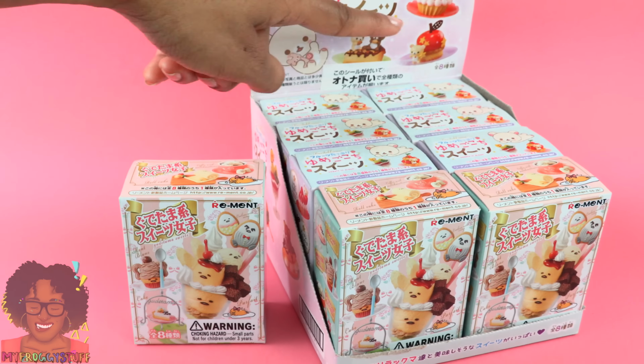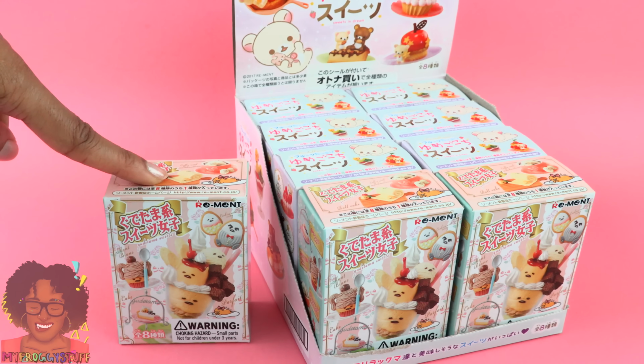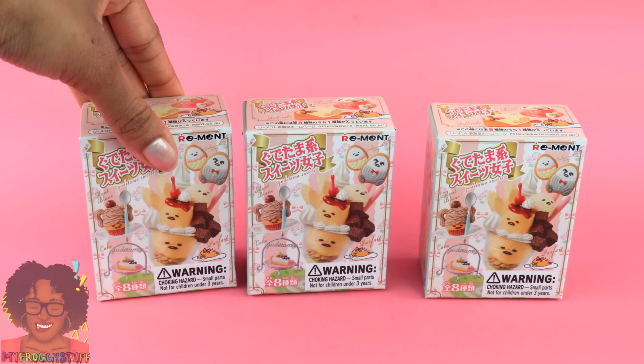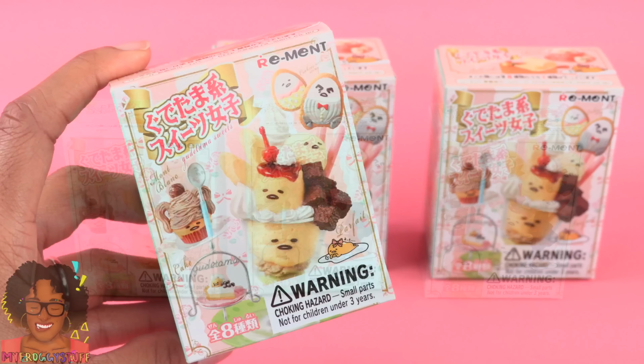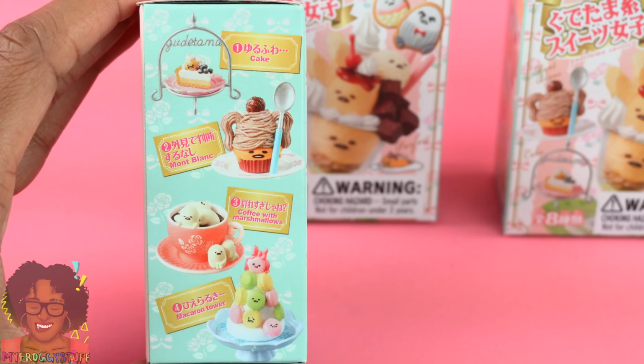We have 1, 2, 3, 4, 5, 6, 7, 8, 9 boxes, 3 of which are Gudetama Sweets. These were $8.50 each. On the side of the box, you can see all of the items in the collection.